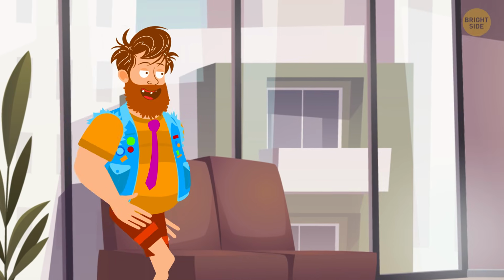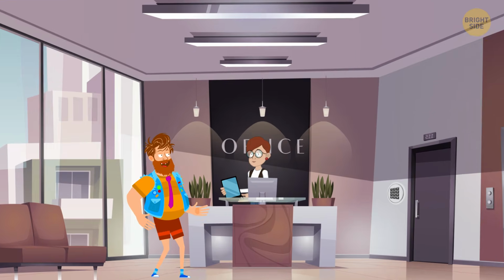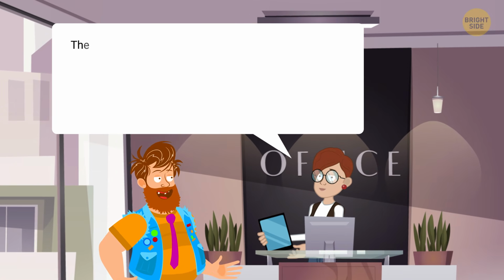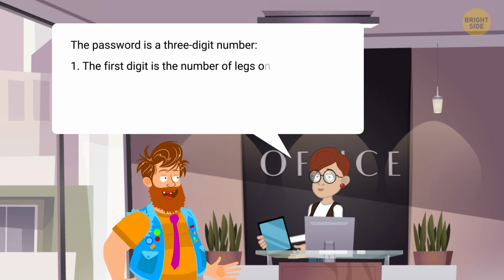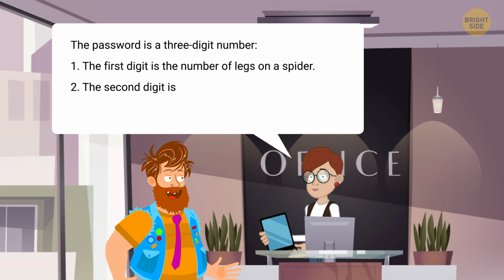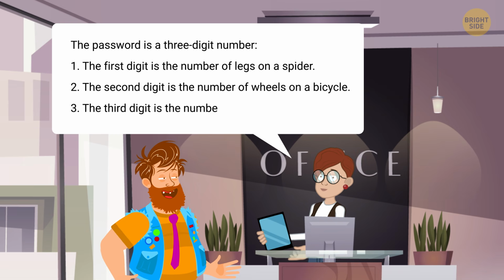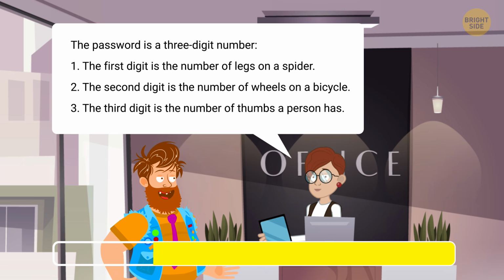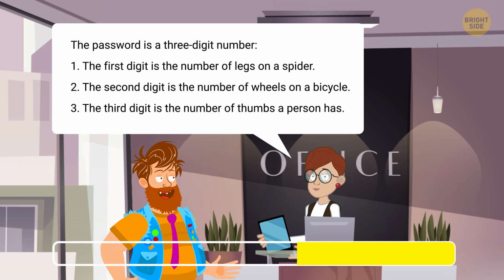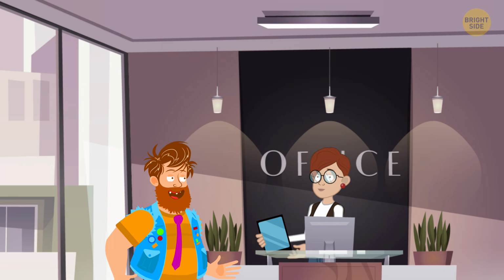Richard enters the building, but before he can get to the final interview room, the secretary gives him a puzzle. The password is a 3-digit number. The first digit is the number of legs on a spider. The second digit is the number of wheels on a bicycle. The third digit is the number of thumbs a person has. So, what is the password?